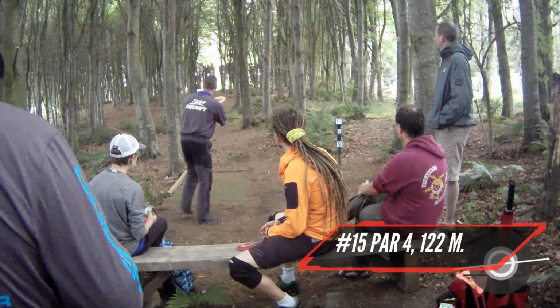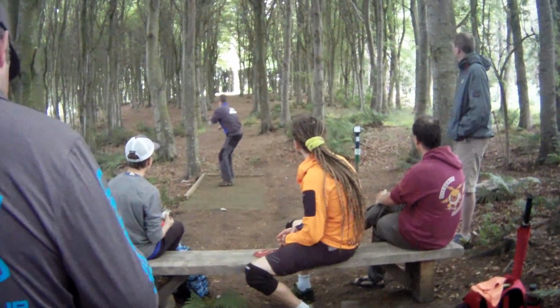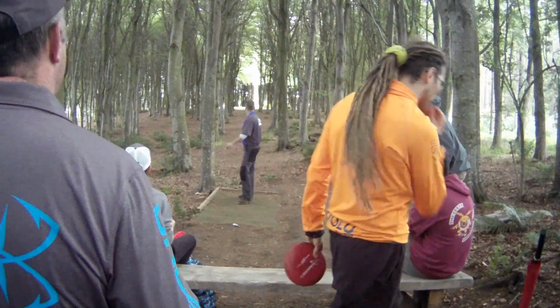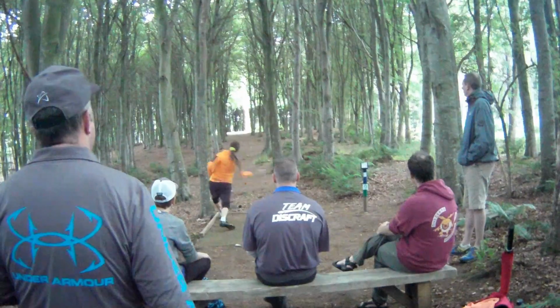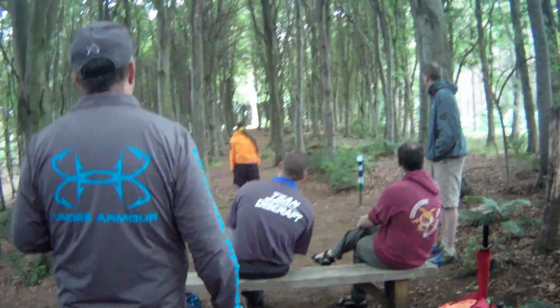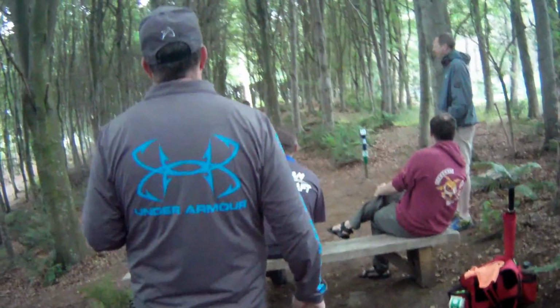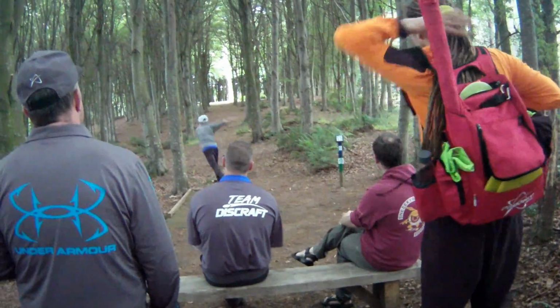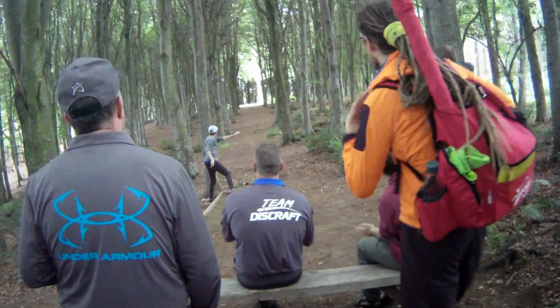This one is a really nice hole. Super narrow gap until that huge tree that is lighted there. You can see it illuminated there in the sun. And after that it's about another 35 meters or so. Didn't really see what happened to mine because it didn't go all the way to the gap. Blaer is perfect.